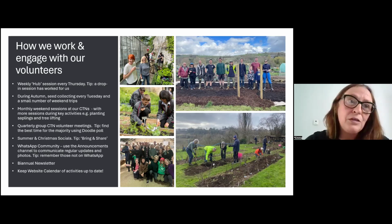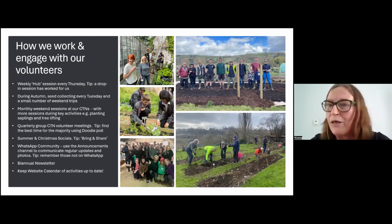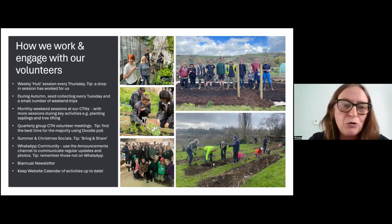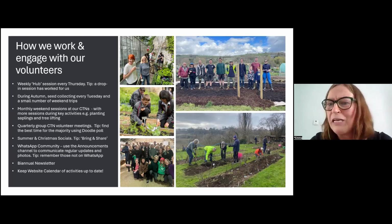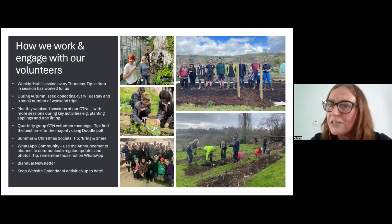Other ways that we engage and communicate with our volunteer base: we do a biannual newsletter. I did a full end of year one where we went through almost month by month everything we'd done, and that was really well received. It was as brief as possible, with lots of good pictures, but they really appreciated seeing and hearing about all the activity that had gone on in those previous twelve months.